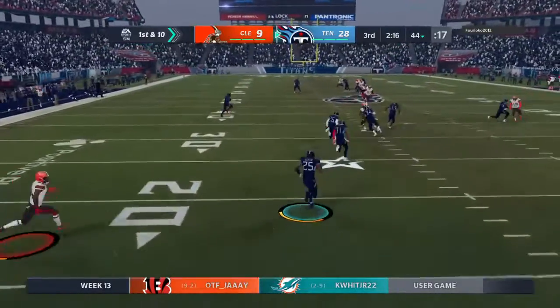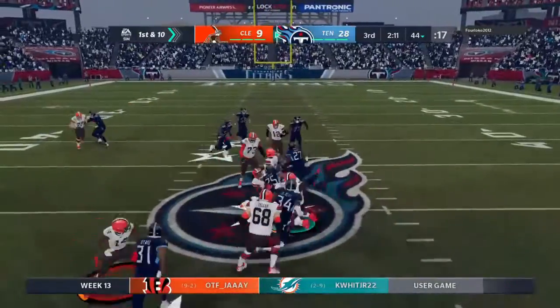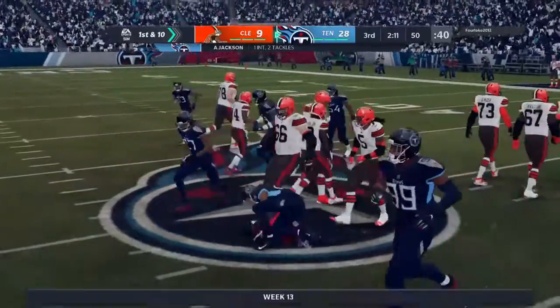It's intercepted. Picked up by the USC man, Adoree Jackson. And he will bring this all the way back out to midfield.